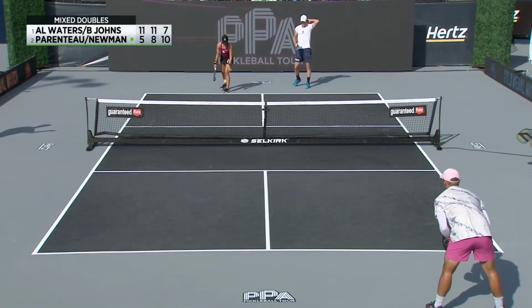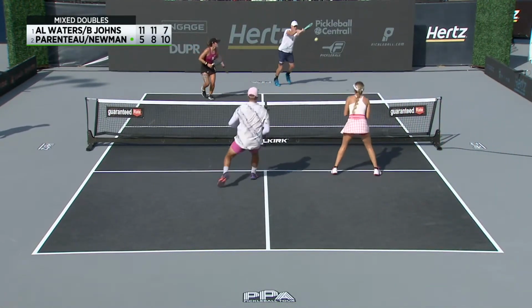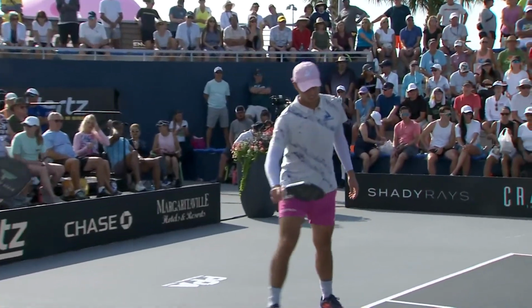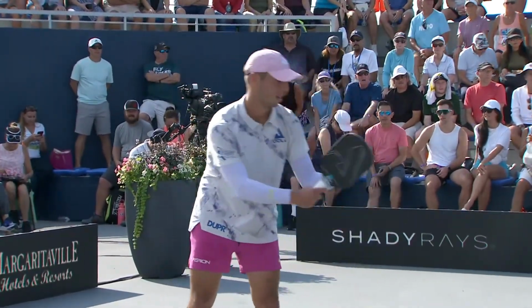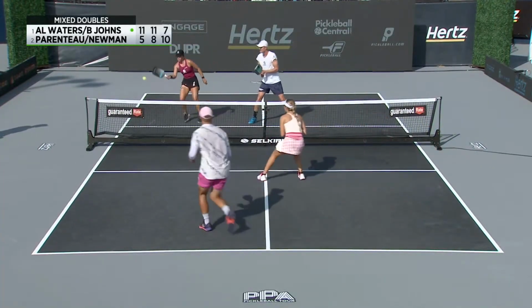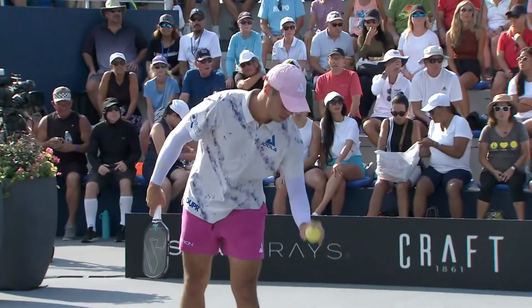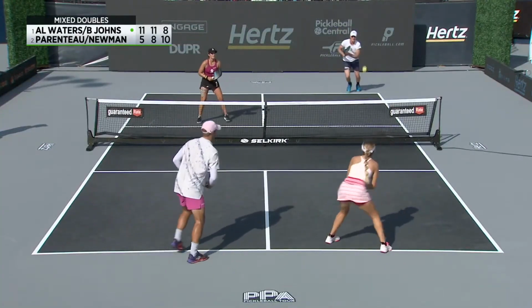Sunday, as the number one seeded team of Waters and Johns facing a game point, and they're able to force a side out that will out of the timeout. So still alive here at 7-10. 7-10-1. It looked like it was wide, and Ben does pick it up. So make it 8-10. 8-10-1. Ben and Anna Leigh coming out of that timeout with a little bit more focus, perhaps.